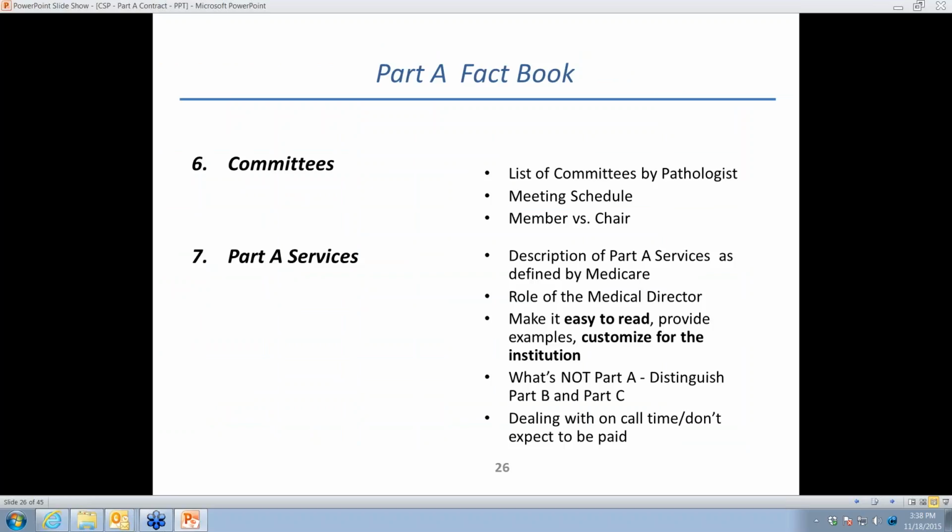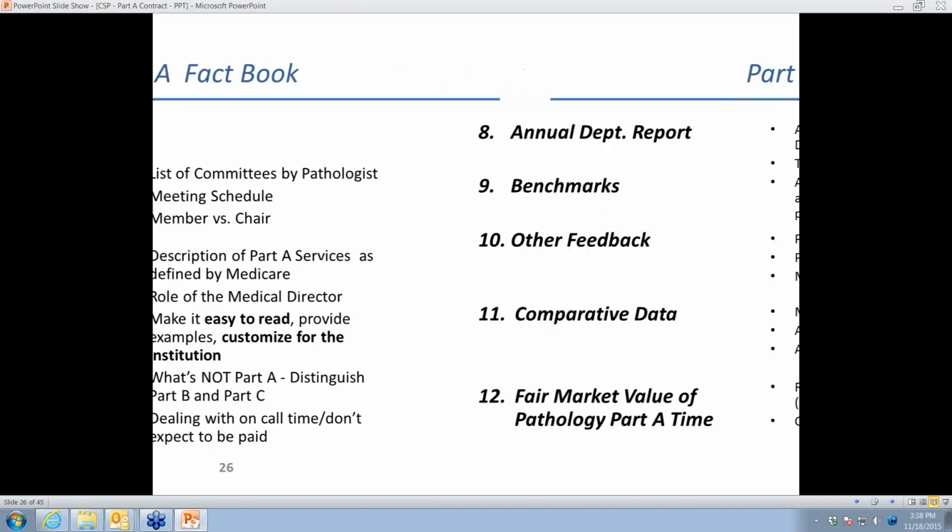Well, you know, you can make long lists. There's lots of lists available from the Medicare program. What's the role of medical director? Very sing-songy, if you will. If you can take that list and make it easy to read and customize for the institution, it will be far more acceptable than if you simply pull out reams of information that says, this is what a medical director does, this is what's required by the Medicare codes, et cetera. So making it customized and making it easy to read is important in that process.